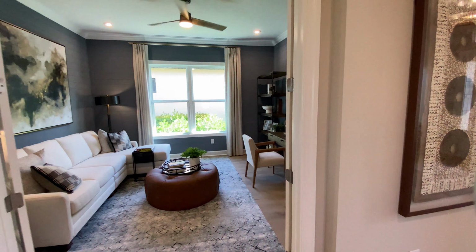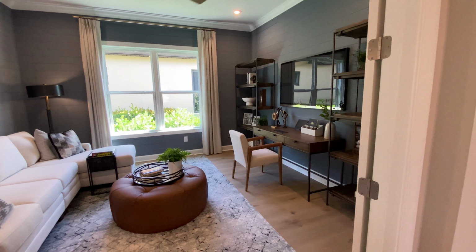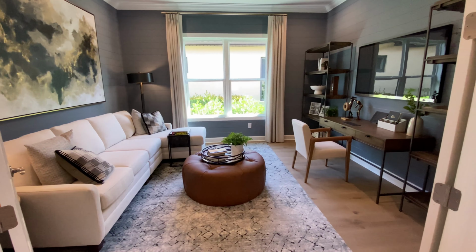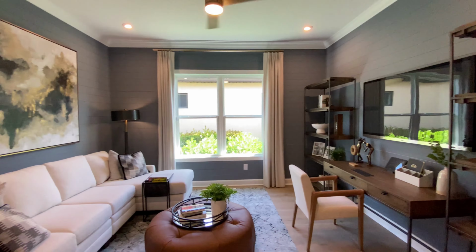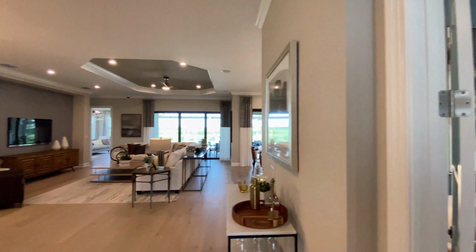Moving across the hallway, we have a beautiful den, family room, or whatever you choose to use this for. Okay, I can start to hear Bruce Springsteen playing on the music in this house, so if I have to cut it out in post, my apologies.